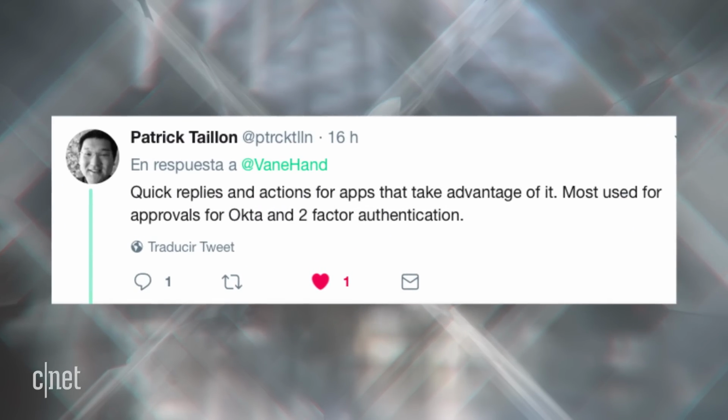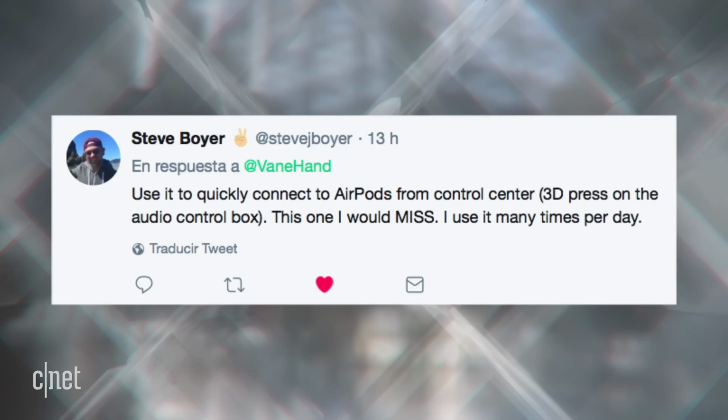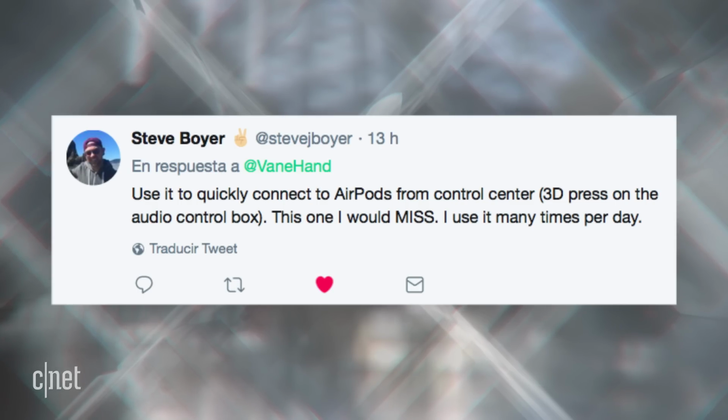Patrick Talon said he uses it for quick replies and actions for apps that take advantage of it. Most used for approvals for Okta and two-factor authentication, which I'd actually forgotten I use as well. Steve Boyer says he uses it to quickly connect to AirPods from the Control Center, 3D pressing on the audio control box. This one I would miss. I use it many times per day, he says.